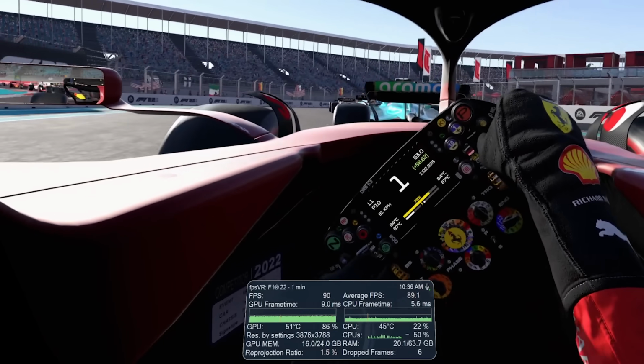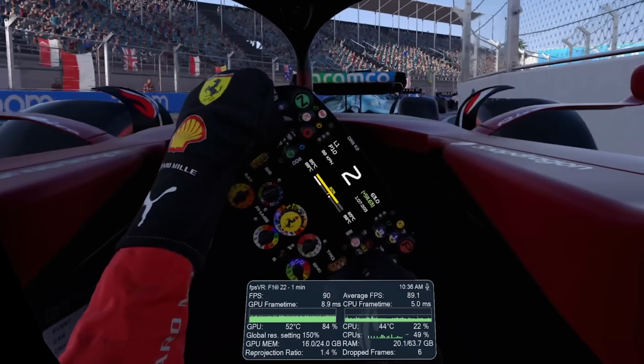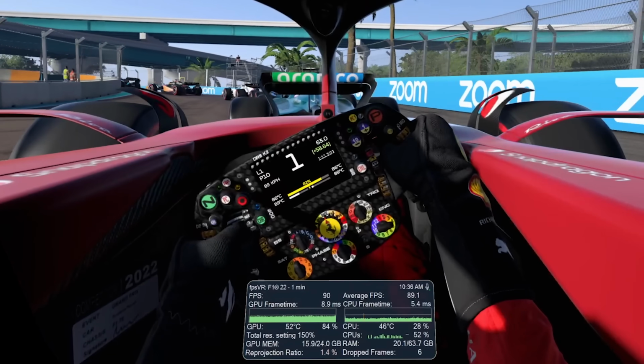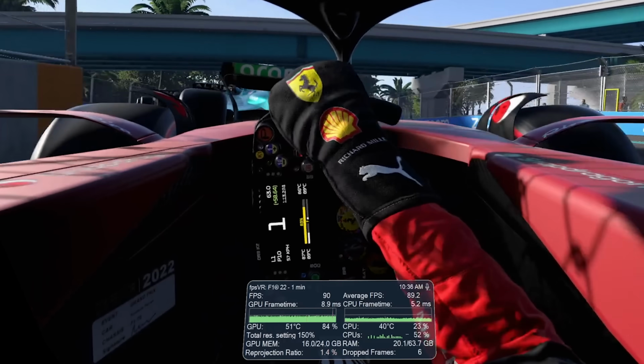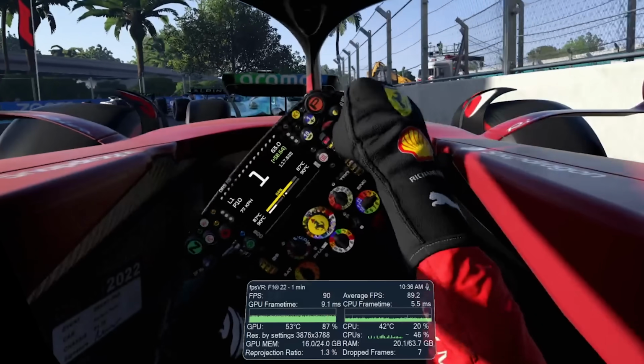As I said, we didn't have any issues with the game crashing, but I have seen a lot of other people having issues with F122. So just be aware of that. If you are looking at investing a lot of coin in a VR headset and a 4090 to play that game, I definitely wouldn't be surprised if you do run into some issues with stability, at least at this point in time when we're making the video.